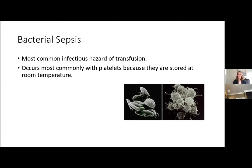Blood may be contaminated by skin bacteria from the donor, unrecognized bacteremia in the donor, or contamination from the environment or handling of the product. Platelets, shown here in the photo, are the blood product at the highest risk of contamination because they're stored at room temperature, allowing for more rapid growth of bacteria.